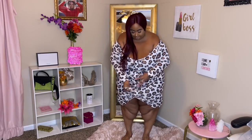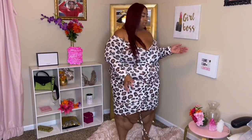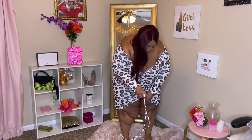But it does have this ruching effect in the front, as you can see, the strings. You can give them a little pull, create some ruching here, or you can just let it go, whichever one you wanna go with. Either works for me. The sleeves are super, super long though. I have short arms, so I can't say if they're long or if it's just my arms are short. But the sleeves are really long, but you can always pull them up. I wish they were shorter so that I can have that cowbell effect at the end. But I have to pull it up because they are entirely too long.